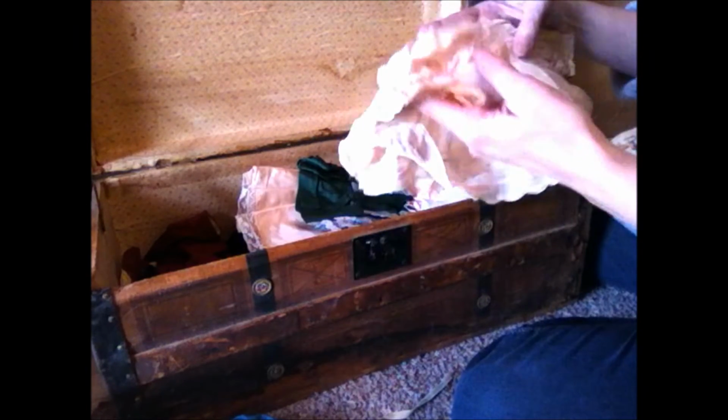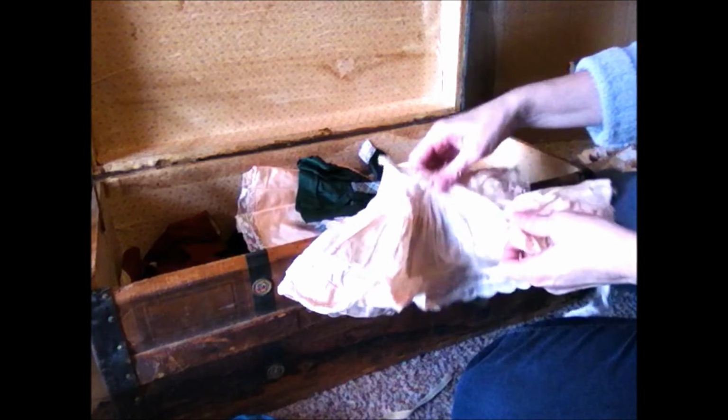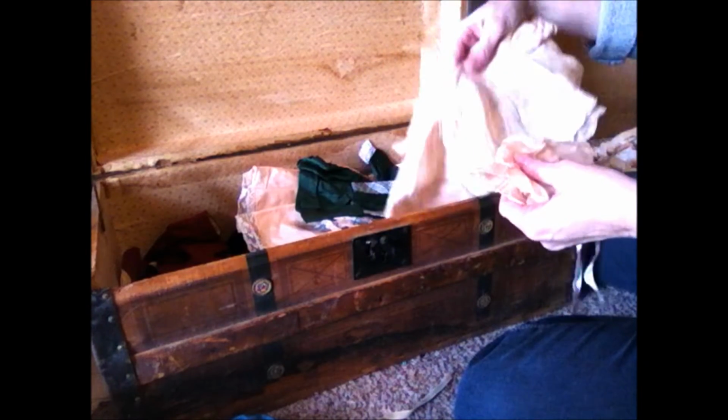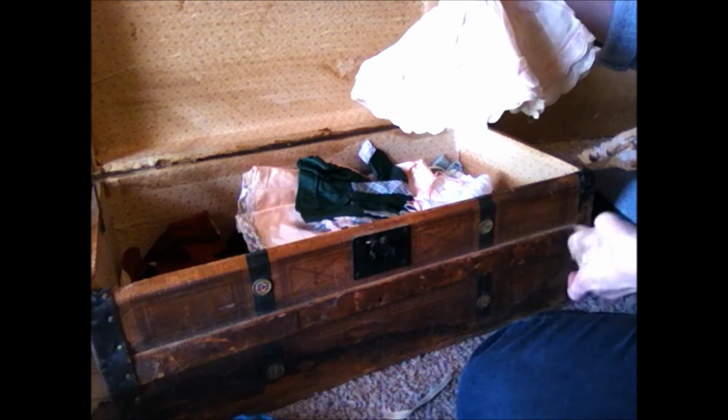Alright, this is, I'm going to say, 20s and 30s. Little baby doll bonnet and dress. Very cute. Not sure. Most of my dolls are girl dolls, F&B and the Patsy family, and most of them are from the 30s, and then I have Shirleys. This is a repro, I can tell right away.